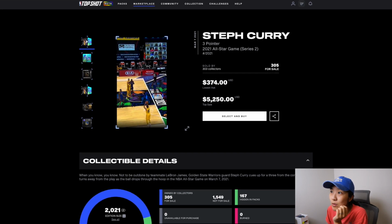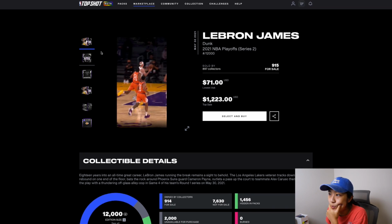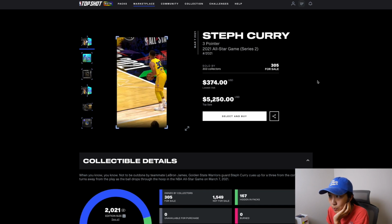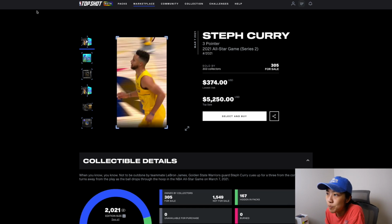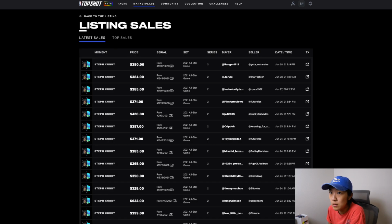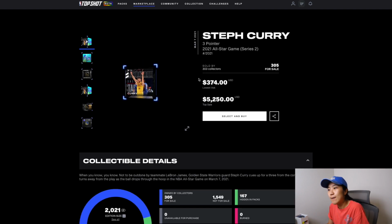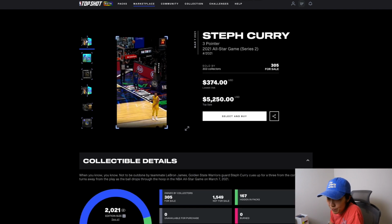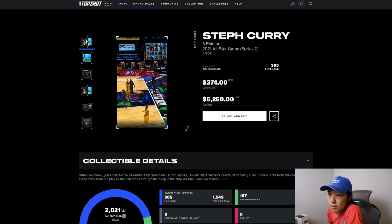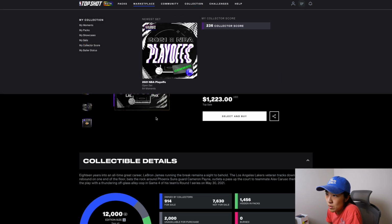Okay, so I'm really torn now. I'm now debating between, do I go for this LeBron common moment dunk from the playoffs this year, or do I go for this 3-point All-Star out of 2021, a much rarer moment. I believe this one is a rare moment too, huh? So what do you guys think? I mean, I really like this one. Let's see, and it is a special thing too here.